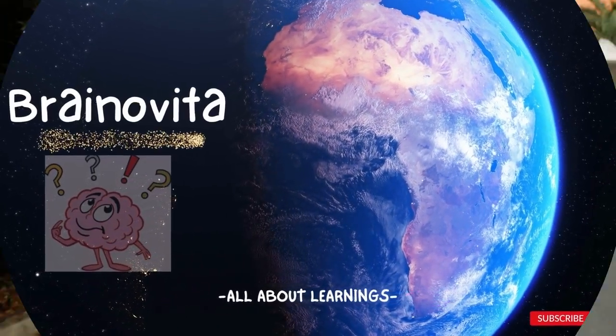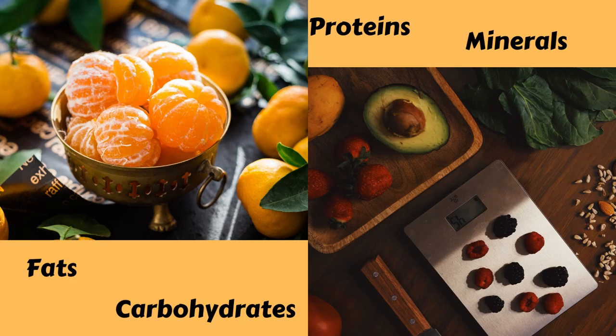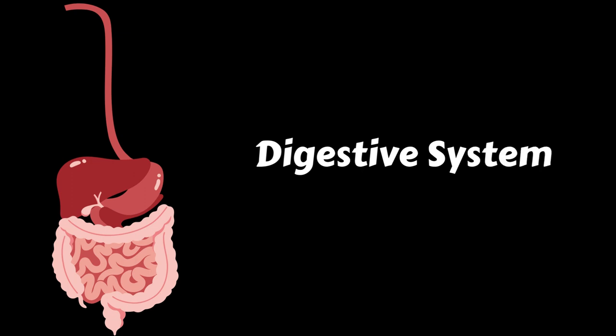The human body is a machine and it runs on fuel. Fuel means food. But then how can we get energy from bread and butter? The human body converts food into small particles that can be absorbed by the blood. This process happens through the digestive system of the human body.